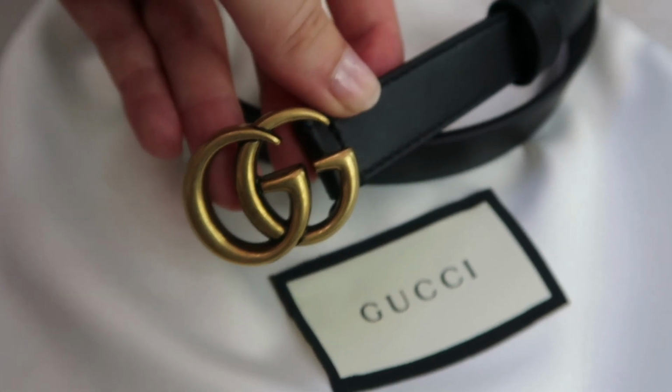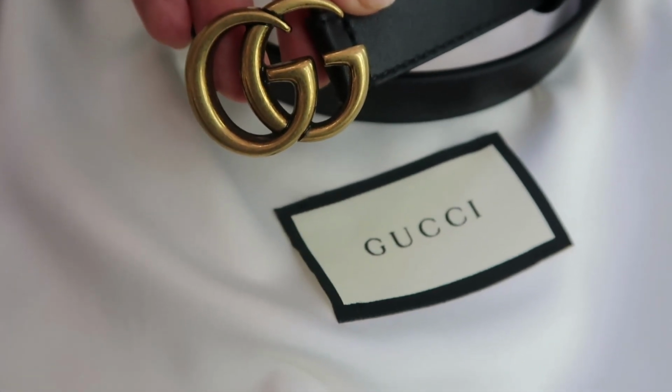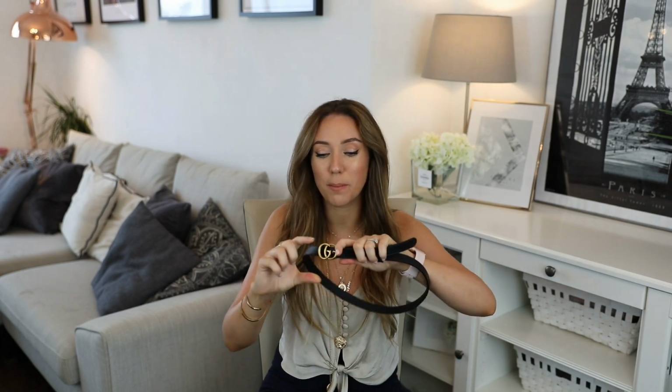And I know loads of people like that and that it suits everybody else, but for me I didn't think it would be money well spent. I wouldn't end up wearing it every day. So I've gone for the classic double G, and I've gone for the smallest size. I nearly went for the medium size, which apparently is a men's belt.